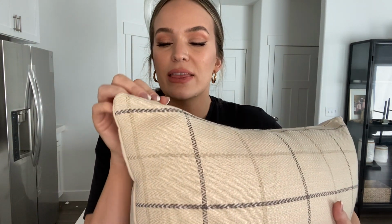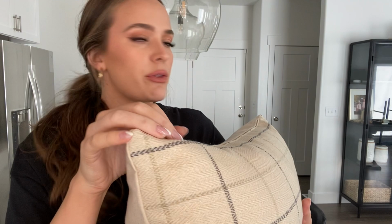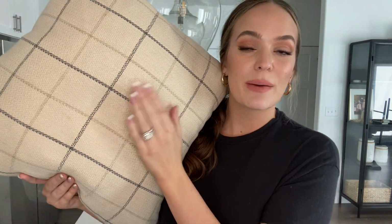But anyways, these are such good quality. The back is a really thick canvas, and it has a really nice quality zipper. And I just love them. I have 3 or 4 other throw pillows from this shop. So anyways, I bought 2 of these for my bedroom. You guys will see these featured in my master bedroom makeover, which is going to be posted this upcoming Wednesday on the 19th. So make sure you stay tuned for that video because these pillows will be making their debut.